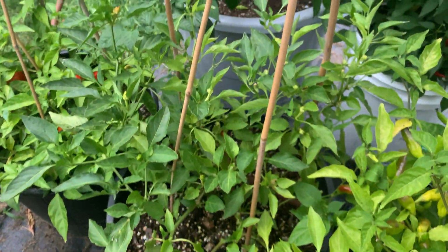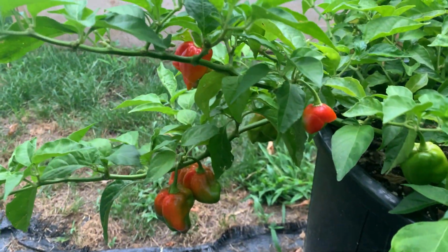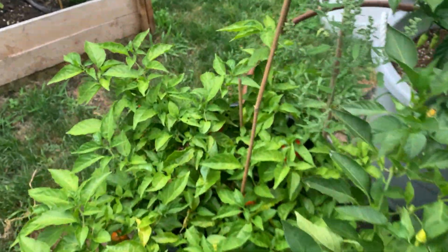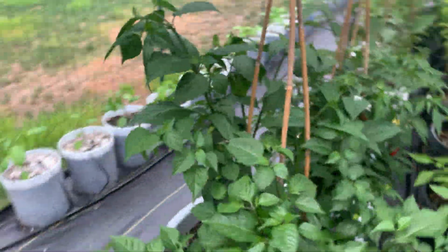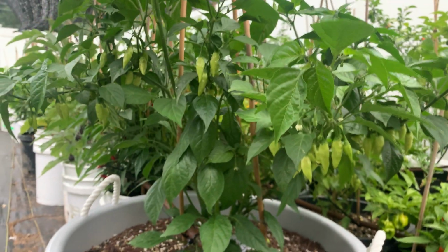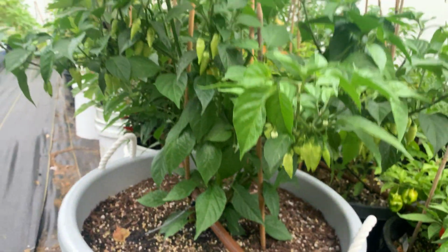Cajun Bell, just picked them clean. And this is my mystery scorpion habanero, whatever you want to call it. I have no idea. Pepper. Just picked that one relatively clean for my sauce that I made the other day. And this is Coyote Zan White. Just picked that one too. Still got a bunch on it, but plant's doing great.